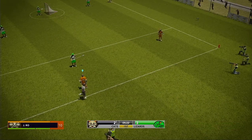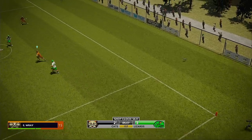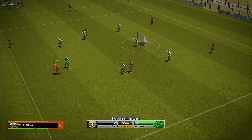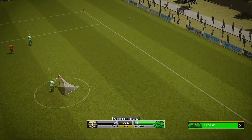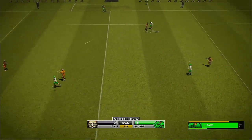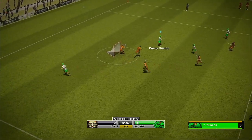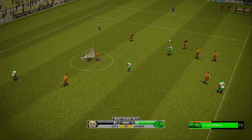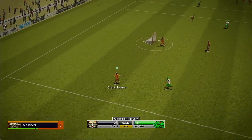Cats ball. Left side left. Left side center. Off center. Shoots. Posey chalks up a save. The home team will be happy with his performance and goals so far. Off center. Dunlop. And he shoots. And saved.